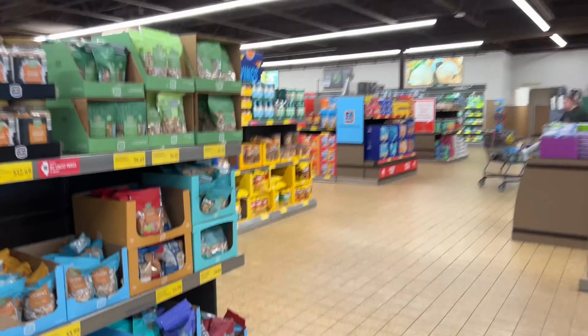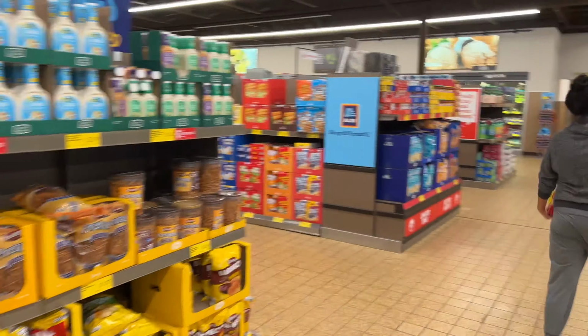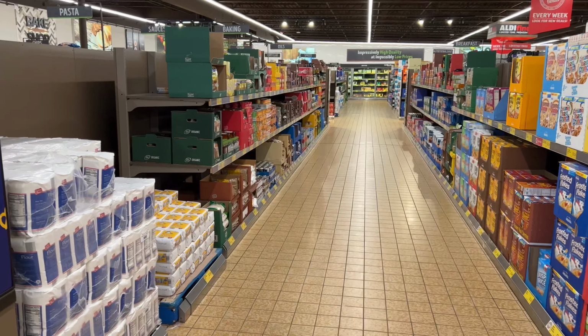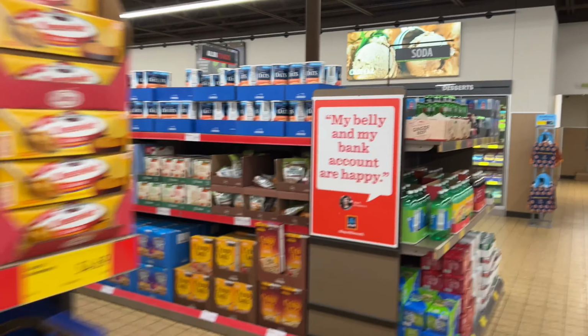This is the third one. I got a good feeling about this one because it's one of the bigger ones. So we're going to go check out. We're looking for Easter toys. It's with the Easter toys. So if you have one of these Aldi's in your area, check the Easter toys or Easter section.